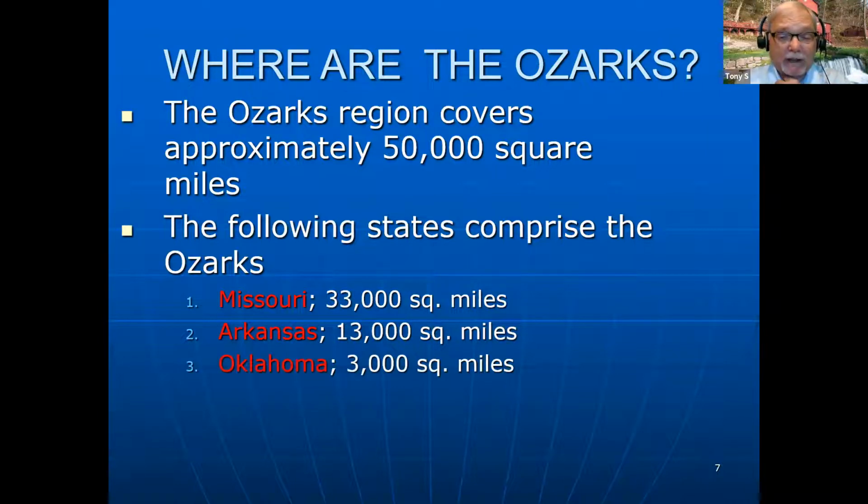Oklahoma surprisingly has a fairly sizable little area on the very eastern edge of Oklahoma in an area known as the Cookson Hills. And there's even geographically a little section of Illinois on the other side of the Mississippi River. Now, I can guarantee you, if you go to Illinois and you tell them they live in part of the Ozarks, they would flat out run you across the river. Nobody would believe that they were in the Ozarks in Illinois.